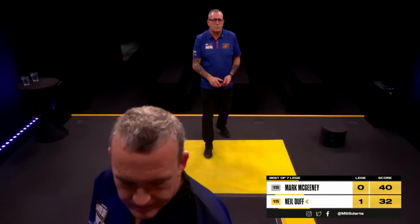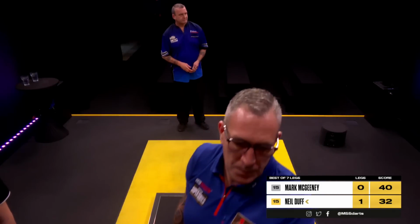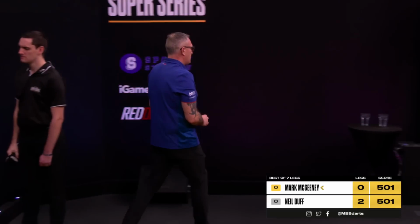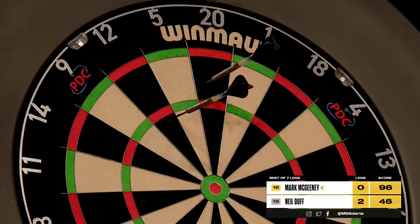29. Neil, you require 32. Frustration for McGinley. Delight for Duff. Game shot on the second leg, executed perfectly. It's Neil Duff that takes a 2-0 lead. 96.97 average from the Duff man.